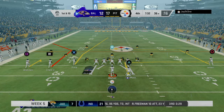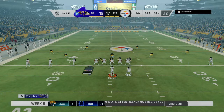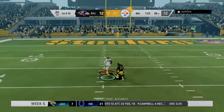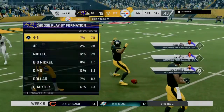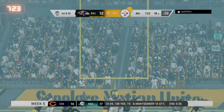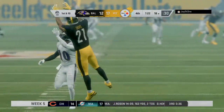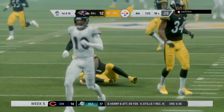Here's 1st and 10. Operating from the gun, Michael is going to fire one deep over the middle. And he's going to be intercepted a third time. Sean Davis with a pick. Oh, timing is everything on a route like this. He tried to drive that football into a tight spot. And if you're a little early or a little late, chances are there's going to be someone there. And sure enough, this one's going the other way.